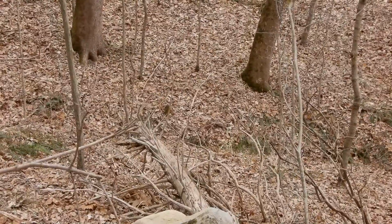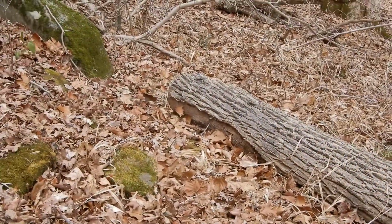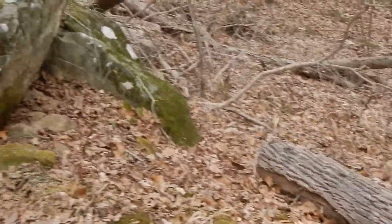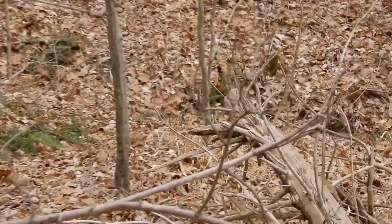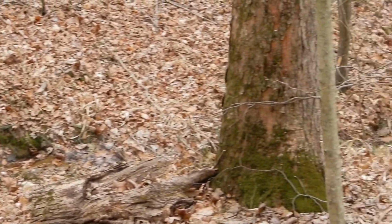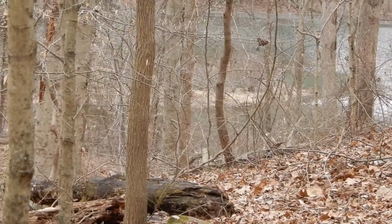I cannot believe a snake can go that fast. Went like an arrow. Didn't slither back and forth, as straight as you could imagine. Went straight down, hit that gully right there, shot down that gully, and then went past this tree, and in no time was totally gone and headed right on down to Celina Lake.